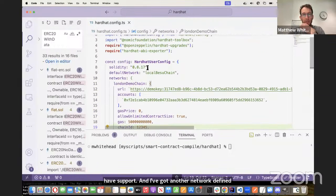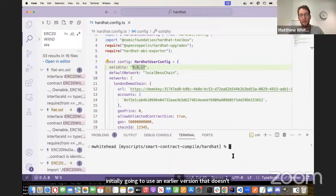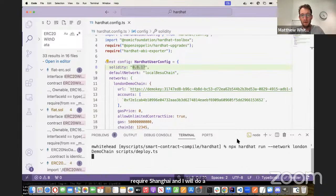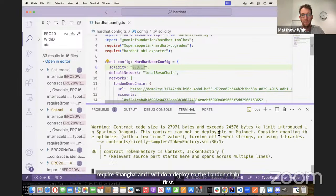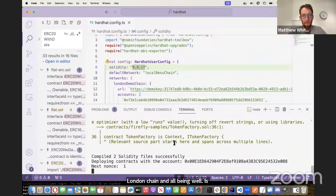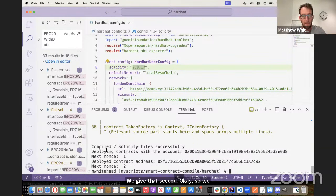What I'm going to do at the top of this is initially use an earlier version that doesn't require Shanghai, and I will deploy to the London chain first. So I'm going to deploy a smart contract to the London chain, and all being well, it's going to recompile some stuff. I'll give that a second. Okay, so we can see that my application has got the nonce for my signing address. It's deployed the contract, and then it's printed out the nonce it's going to use next time.